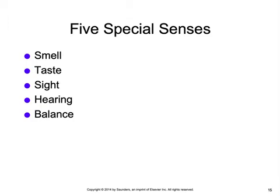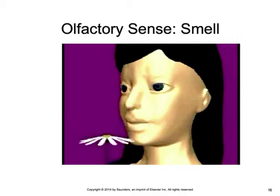The special senses are here. Smell is olfaction, taste is gustation, sight is vision, hearing is audition, and balance, which is actually a type of equilibrium or proprioception. So our first one that we're going to look at is olfaction. So we'll take a look here.